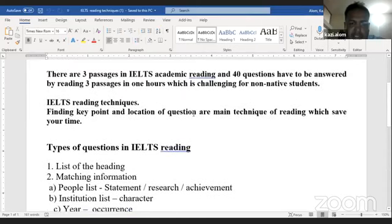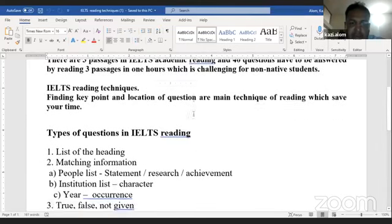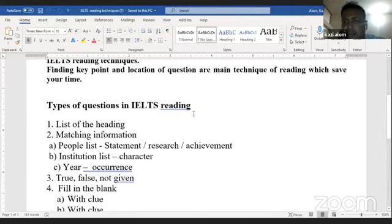This is about the types of question, and we learn another thing, technique. Technique is finding keywords, key points, and finding your question location in the passage. So we don't suggest our learners start reading the passage first. We suggest our learners read the question first. When you read the question, you have some information, you find some key points. Let's start to solve the questions.